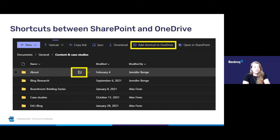It's worth bearing in mind that you can't sync the same folder twice. So say, for example, you'd already added the shortcut to OneDrive from that top option, which would then add all of those files underneath it. If you then tried to press the button to add just one file, you would get a pop-up saying this file's already been synced. Just to let you know that it's already in place, you don't need to resync it again.